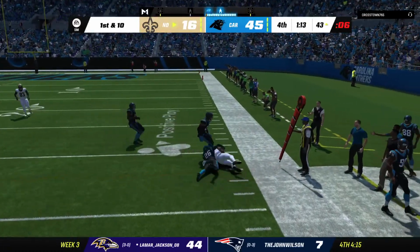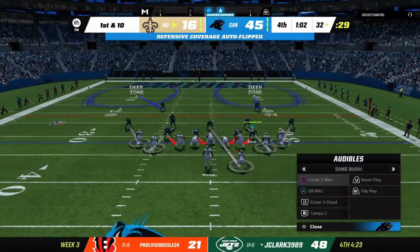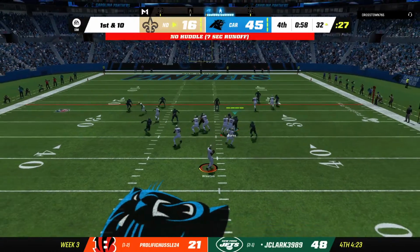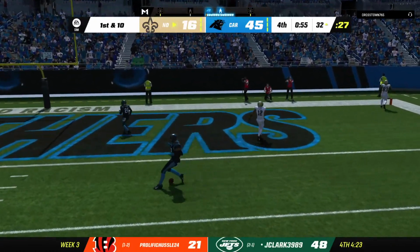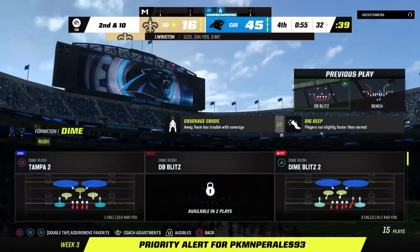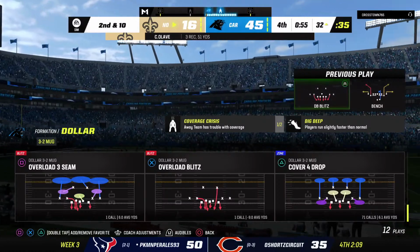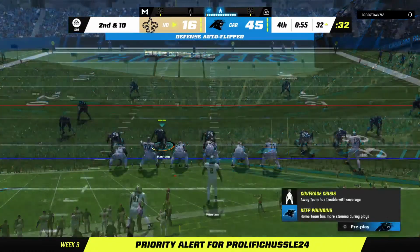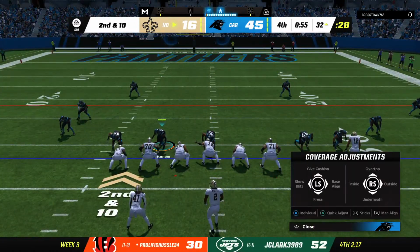Complete to Olave on the out route. And they're going to work this down to about the 32-yard line. From the 32 now, here's 1st and 10. They take a shot downfield there, but it winds up falling incomplete. Even with such a big lead late, the effort hasn't lapsed one bit. If the offense wants to score some points in this one, they're going to have to earn it. These guys are not giving up anything.